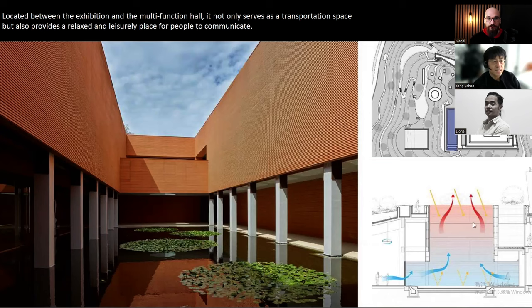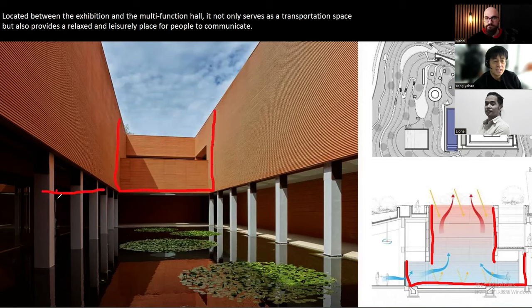Yes, exactly. So we could say it's a narrowed space. And actually, the boundary is something like this. So from this diagram, we could say, okay, that's the narrowed part, and that's the actual width of the yard.